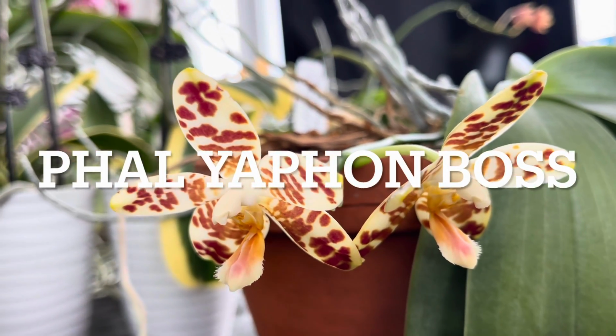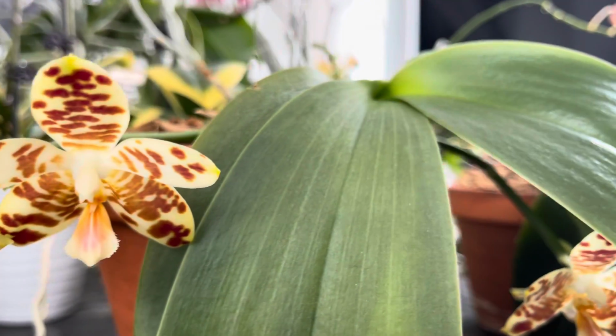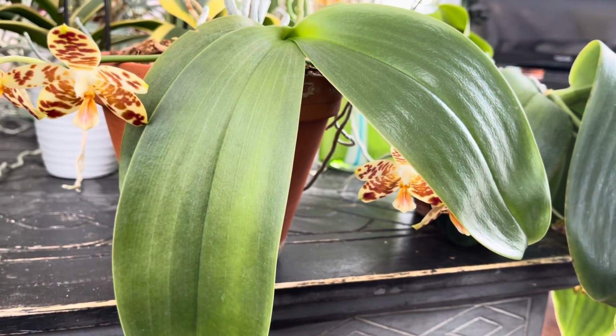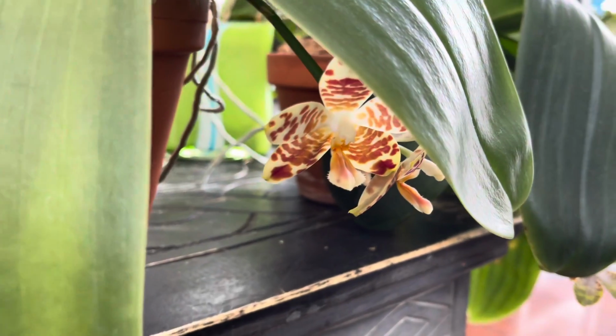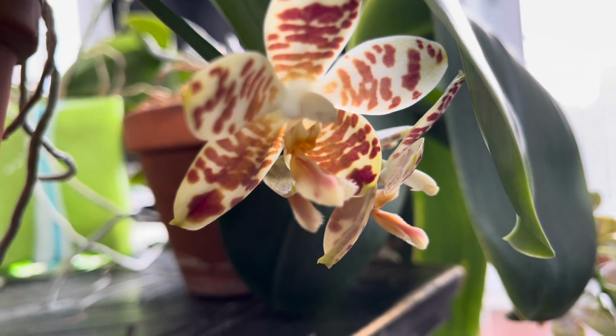Fal Yafan Boss is in bloom again. This one is crossed with Gigantea, so it has some nice big leaves. And the flowers do remind me of the Gigantea flowers. Now my orchids are quite easy to care for. This particular plant, I keep it under the grow light for about 10 to 12 hours each day, and I water it once a week.